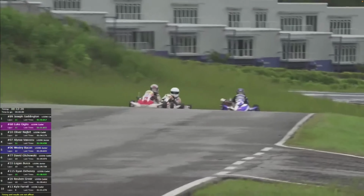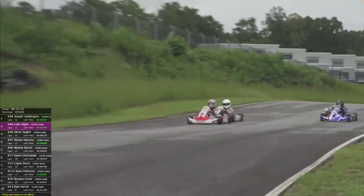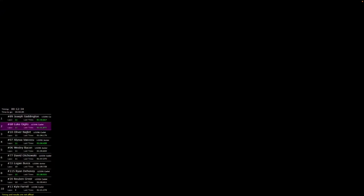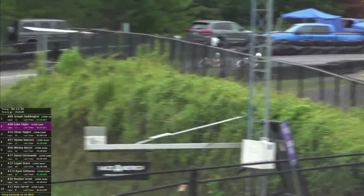No, Luke Giglio to the lead, but there's a lapped car in the way. Will it affect the outcome? He gets out of the way. Luke Giglio still in the lead. Joseph Saddington pushing him up the hill. Not much. There's one more passing zone left where Joseph Saddington can do this. He'll have to set him up perfectly to cross him at the line. Luke Giglio defends the inside. Joseph Saddington on the outside. Will he set him up for the final turn?